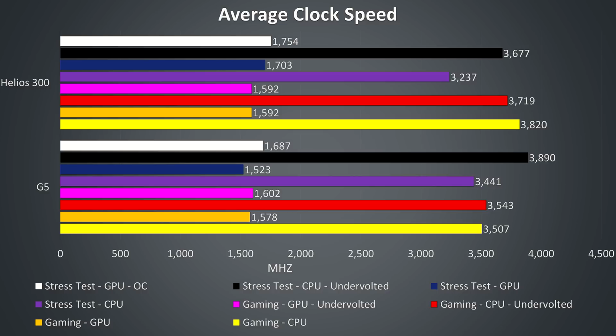The stress tests were the same though. The purple and black bars show us that the CPU clock speeds of the G5 were coming out ahead of the Helios. However, the GPU speeds in the Helios were ahead, shown by the dark blue and white bars, as it's got the more powerful 1060 over the G5's max-Q one.